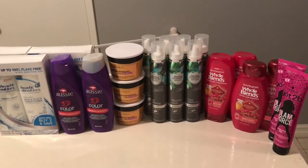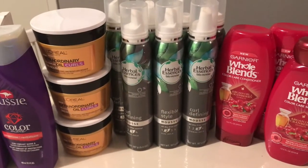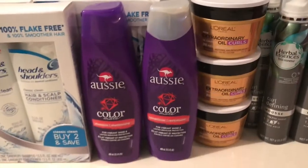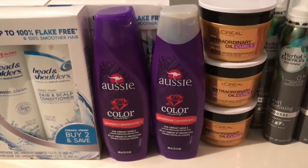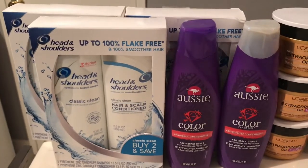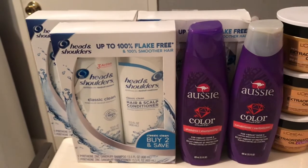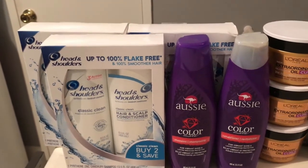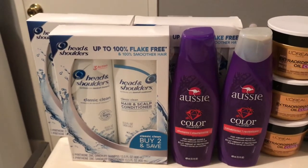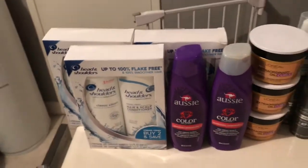But the best deal overall is basically those Herbal Essences for 87 cents after the coupon. If you can find more of those Aussies, they become 12 cents each. And then the Head and Shoulders, a twin pack that's normally $11.99 comes down to $2.94, and with the $2 Load to Card, 94 cents. That's a pretty good deal. So I was able to get three of those.